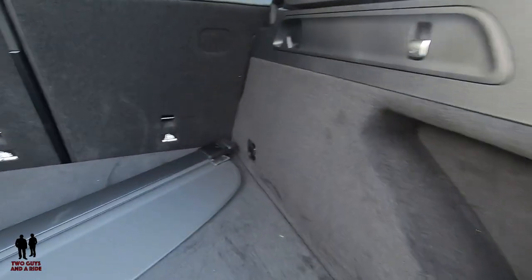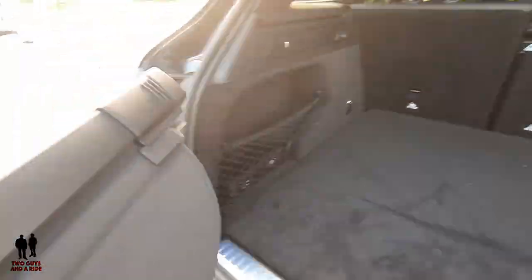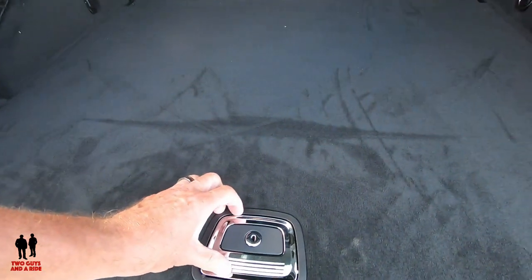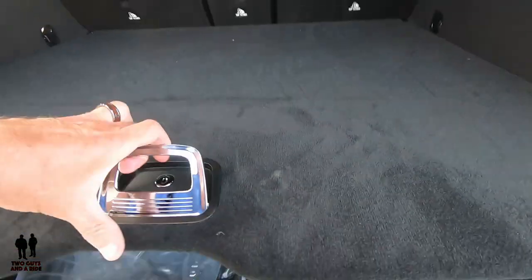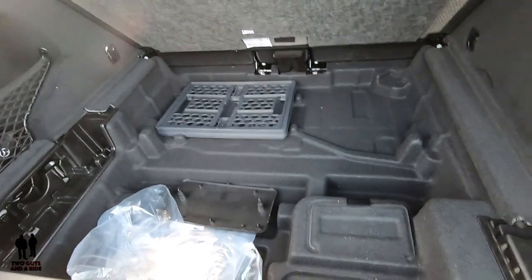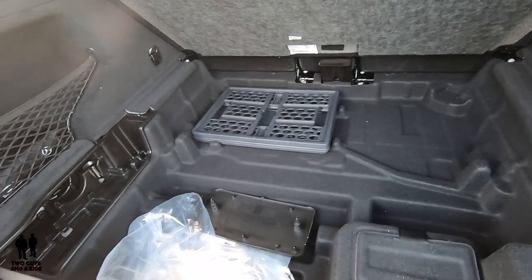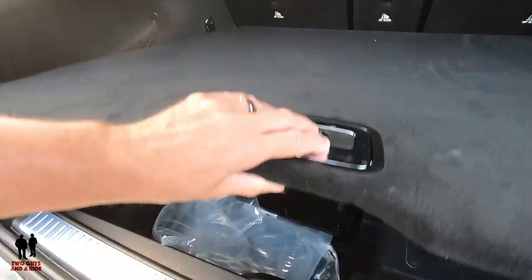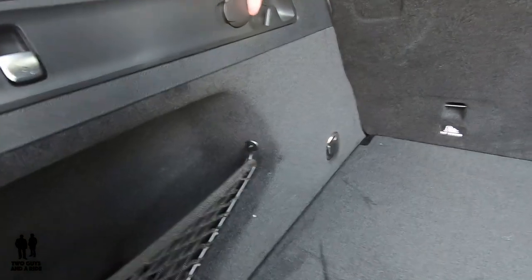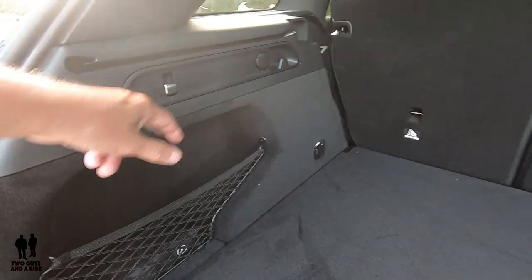Give you a shot inside here. Let me move this cover out of the way. I wanted to show you underneath here, you do not have a spare tire, a compact spare tire, but you have an enormous amount of storage space, and it even looks like you have a little organizer unit there as well. And then you do also have a 110 power port here, and you've got power folding seats.